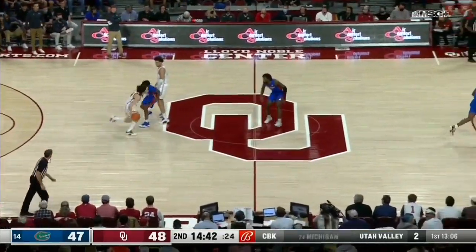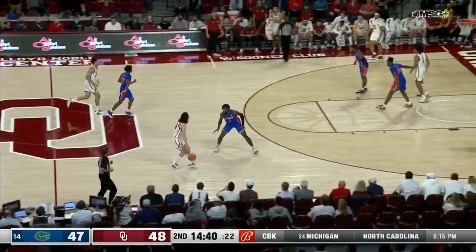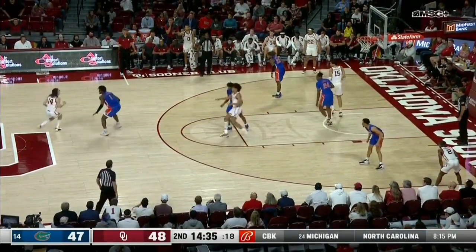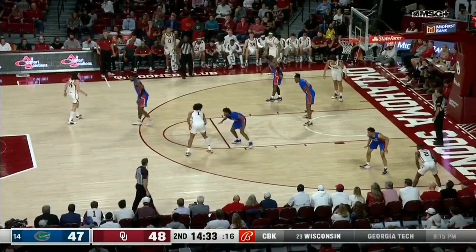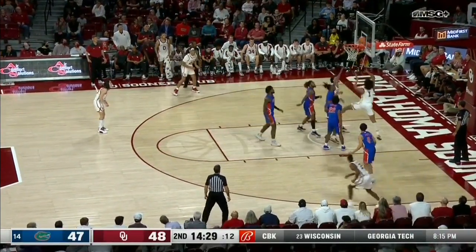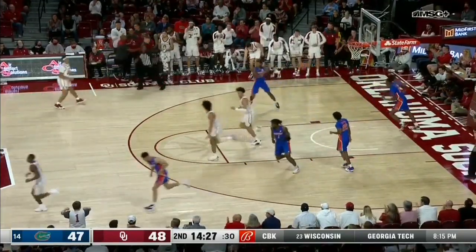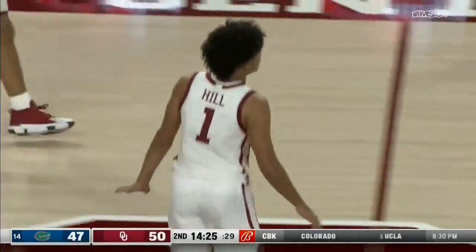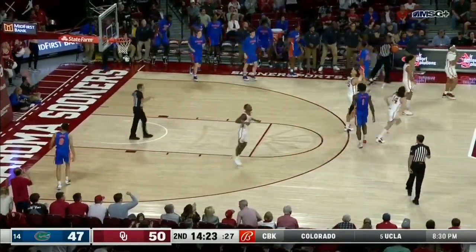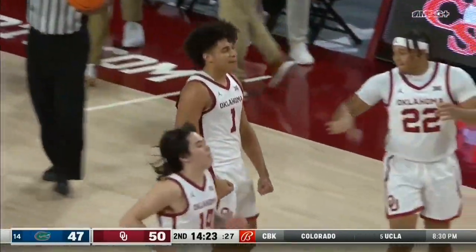I'll tell you what, every time this crowd has gotten into it, after a couple of plays in a row from Oklahoma, two from Gibson, Florida's come back and answered. Veteran team. Jalen Hill, a step through and a bucket. Using his size to post up inside. Got a timeout here by Mike White and the Gators.